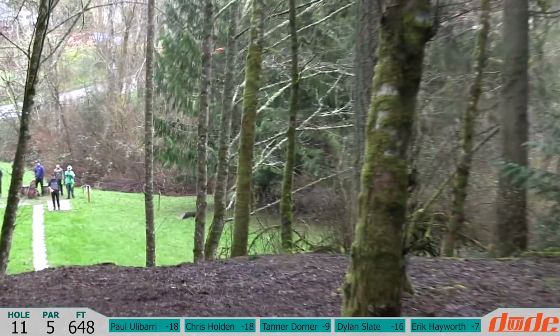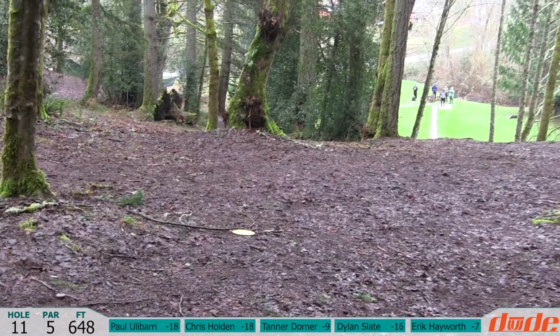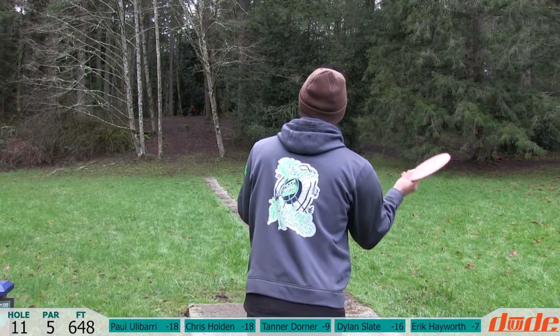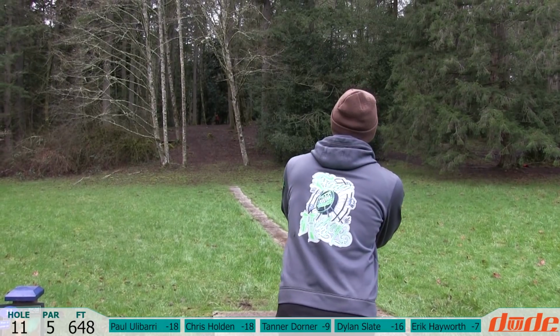And Paul's taking what's probably the normal play for those that got it, the forehand. And he plays it perfectly. Yes. And I'm looking to do something similar. Got that pink Destroyer in my hand and throwing it pretty well.